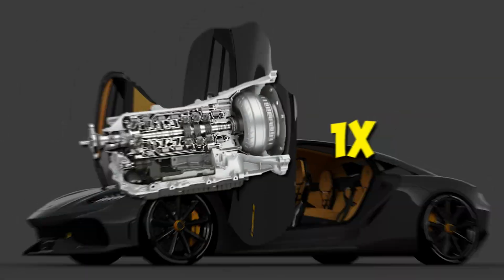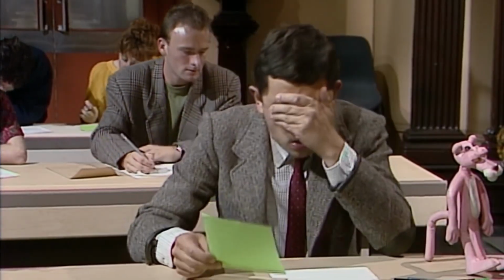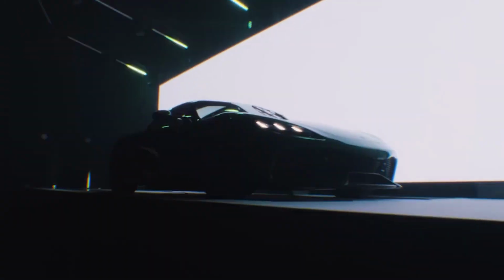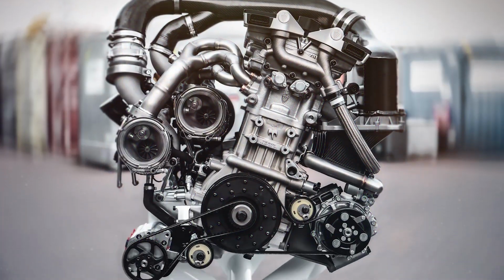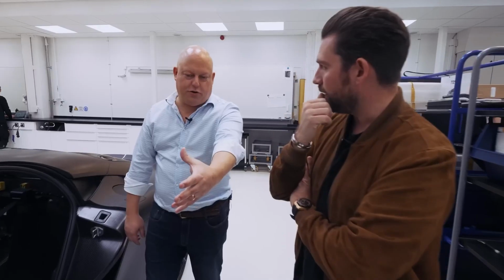And get this, it's got not 1, but 4-wheel torque vectoring. It's like the Gemera has been to torque school and aced all its exams. And when it comes to power, this beast doesn't hold back. It's got 2 sources of power, an E-motor, which is like a supercharged squirrel on caffeine, and a gas engine. Because why settle for just one type of fuel, right?